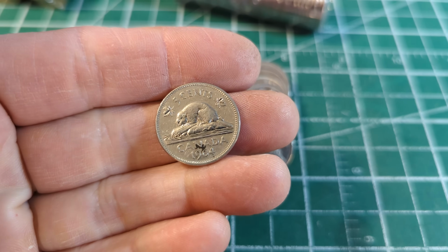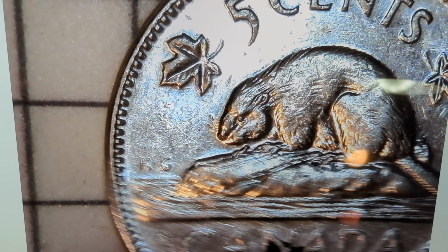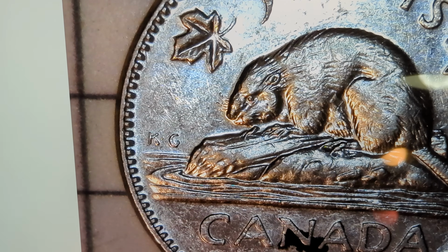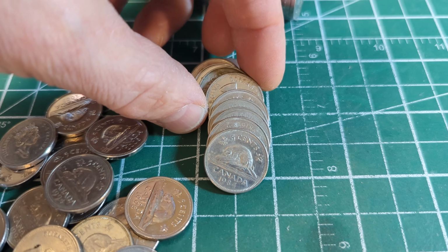It's a 1964. We can check for the extra water line. Throw it up on there and see. And it is not. It would have a die crack that looks like an extra water line by the initials of the designer here. And we don't see that. But we'll take a peek and see what this other one is that I saw back here.